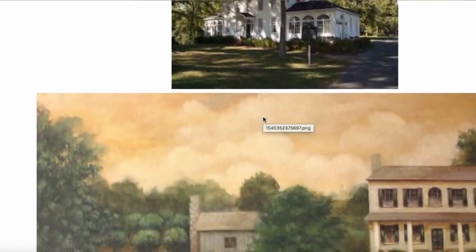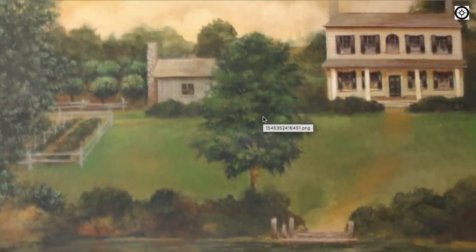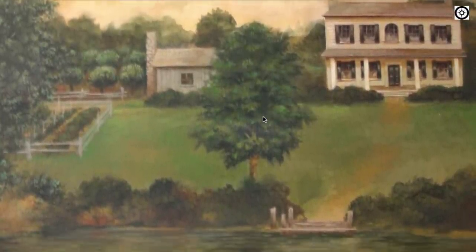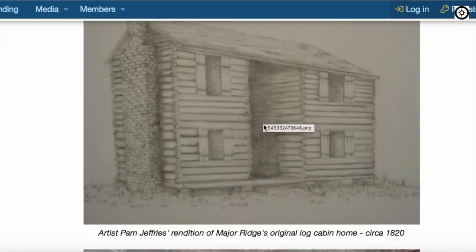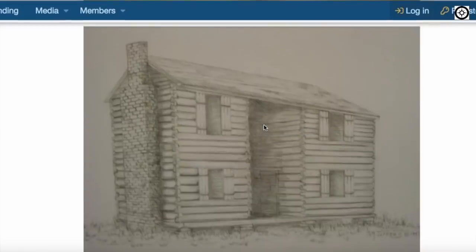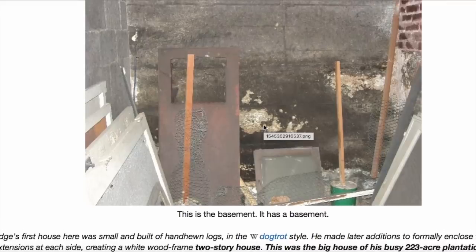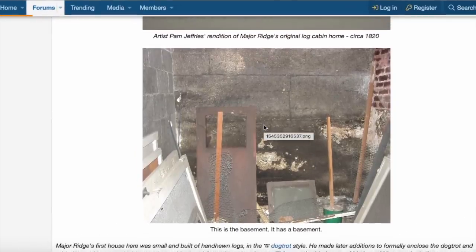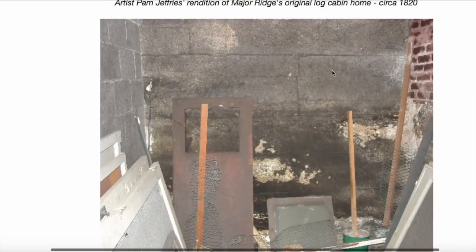And here a look at the chief's home. Not at all what we would attribute to a Native American home or a Cherokee. Here his original home, and really a modest home, what we would expect the people of this time to be building, not the Native Americans though. And they say it had a basement. Here's a little look at the basement. Some brick, some very large seeming block work, and even some cinder block, not sure.